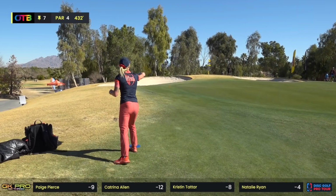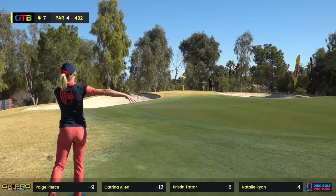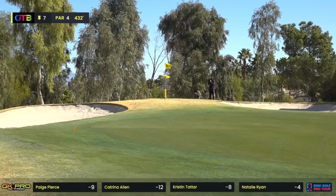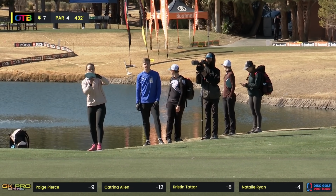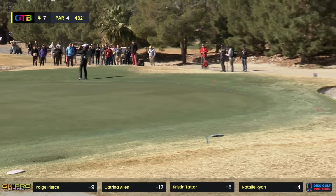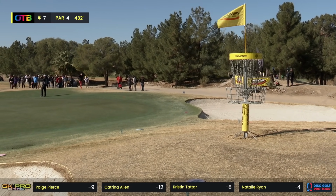It is not an easy drop zone. But I think it's so fair, though. You can definitely save your par. Unlike hole 3. Really nice. No question on that one. And Kristin, our only player in bounds on the card here. She's leaning on that forehand upshot, and she's there for the birdie.